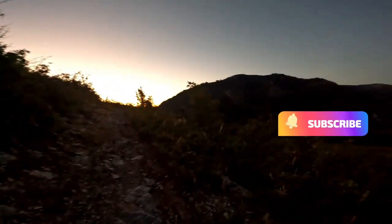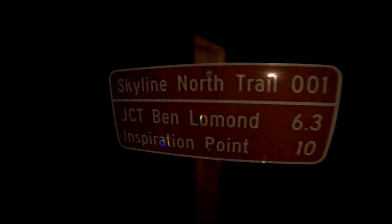Good morning. It's about 6:45 and I'm starting my trek up to Ben Lomond Peak the long way via North Skyline Trail. I've lived in Utah 8-9 years and I've never done this one, so here we go.